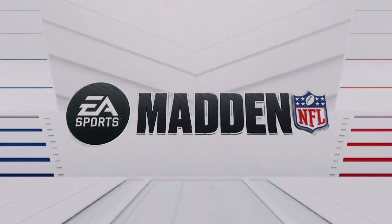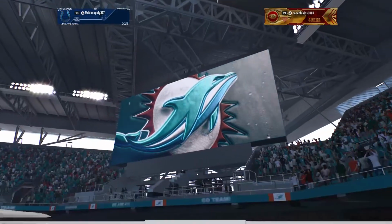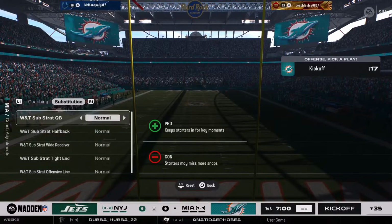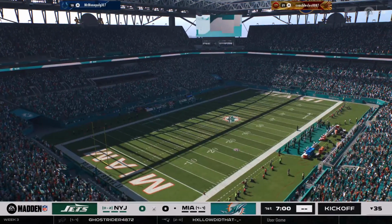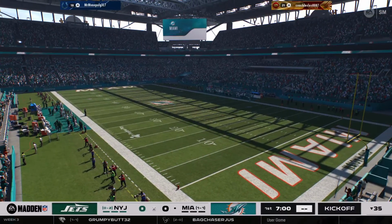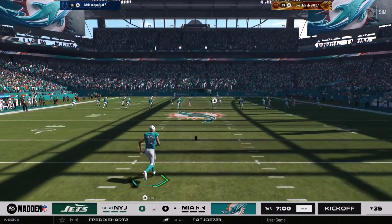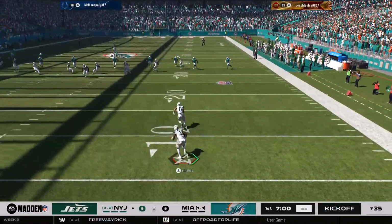Just about 8 miles inland from the warm waters of the Atlantic, we are inside Hard Rock Stadium here in Miami. Coming up, two teams ready to square off: the New York Jets and the Miami Dolphins. With my partner, Greg Olson, I'm Mike Tirico. We are just about set to kick it off. And off we go from South Florida.